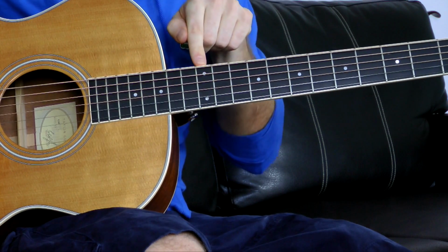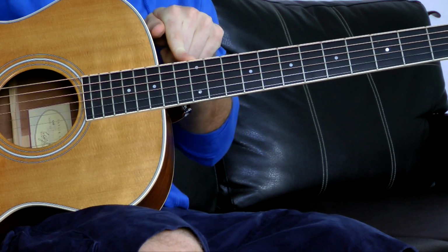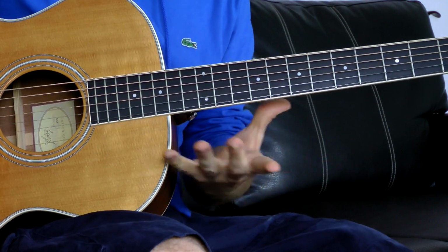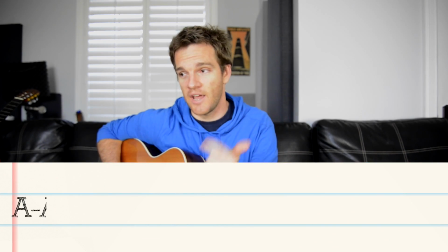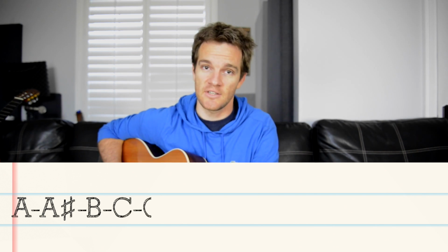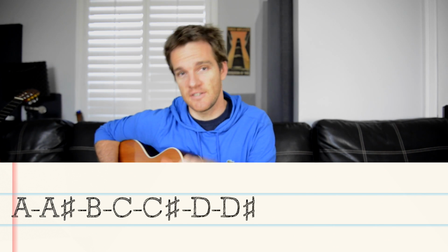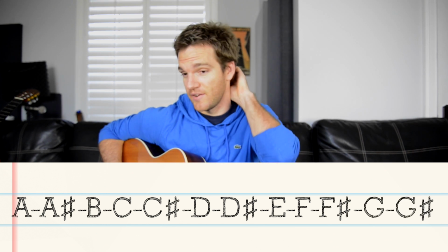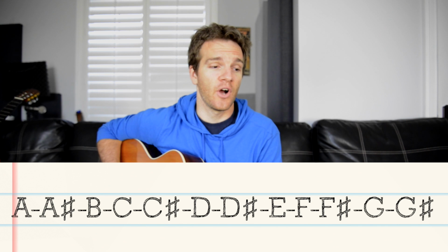So let's review really quick what the notes are and why 12 is an important number. Every guitar usually has a fret that has 2 dots on it, and if you didn't know that, that's the 12th fret, because 12 is the total number of notes in all of music. Let's start with an A. The first note is A, then A sharp, B, C, C sharp, D, D sharp, E, F, F sharp, G, G sharp, and then it goes back around to A. Those are all 12 notes.